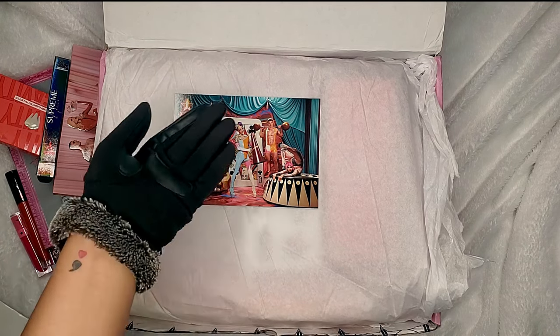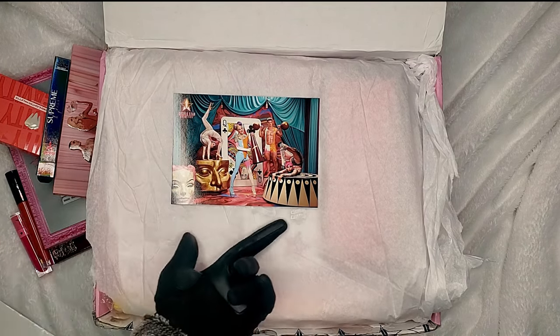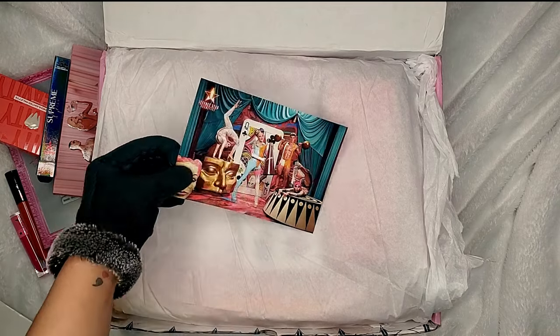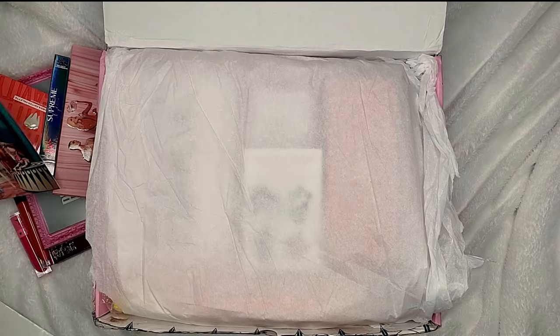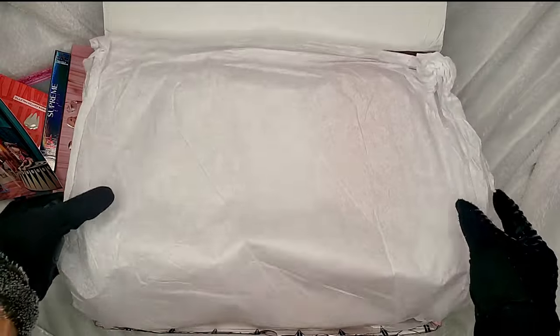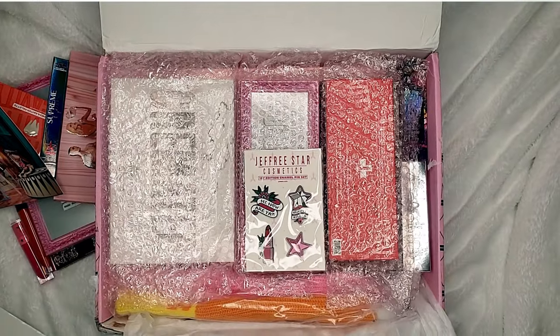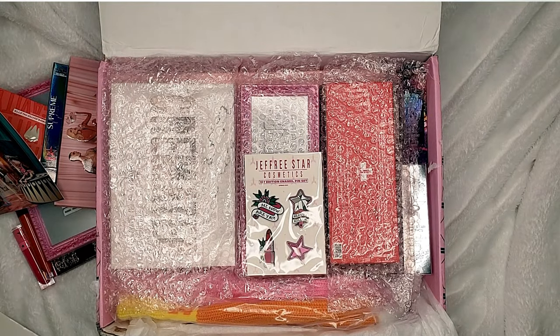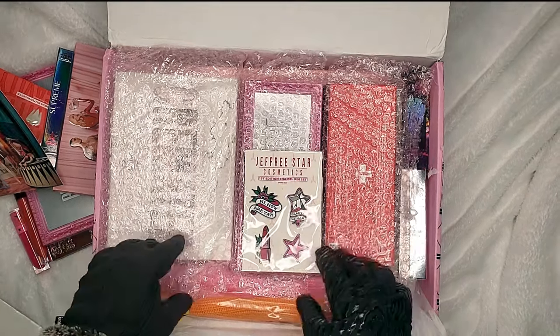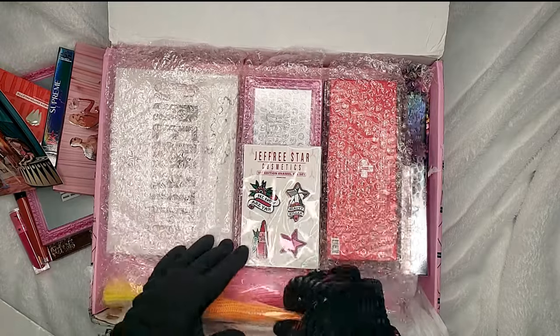As you can see here, friendships, you can already see something from here. So here's the psychedelic circus postcard. Yes. Okay, I'm so excited. Let's see what we have. Oh yes. Okay, I already see some palettes. So why don't we just open this one first.